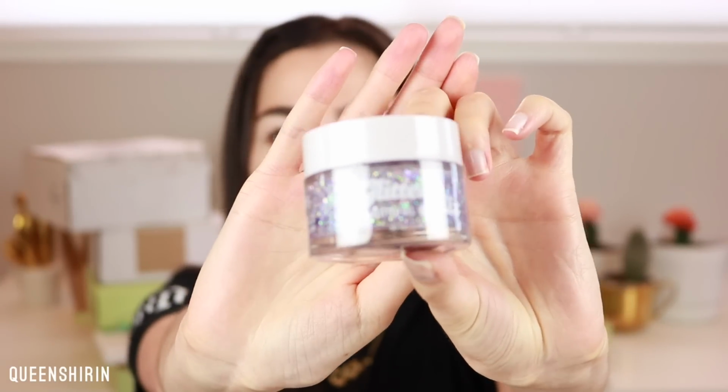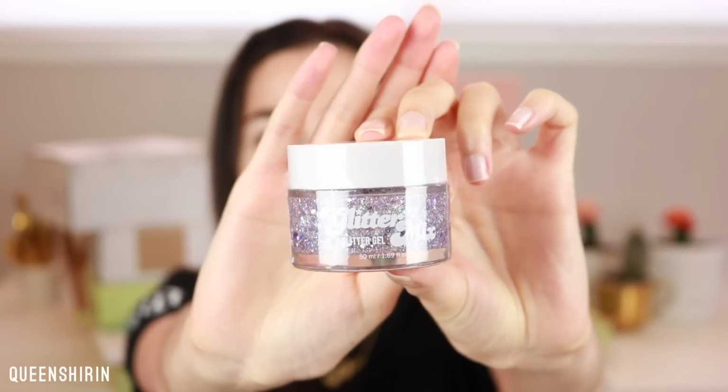This is a newer launch. I think it just launched maybe a week or 2 ago. It's Model's Own Glitter Mix Glitter Gel, and I got the shade Unicorn, which is this purpley iridescent shade. It's very similar to the one that Tarte recently came out with, if you're familiar with that one. The best part is that it was only like $10, and it comes with 1.69 fluid ounces. Look at this. It's a huge jar. It might look small on camera, but trust me, it is huge. Definitely taking this with me to EDC. I cannot wait to use it.